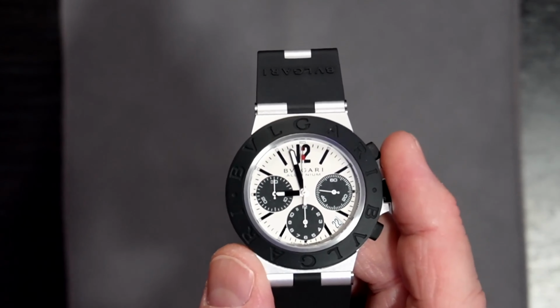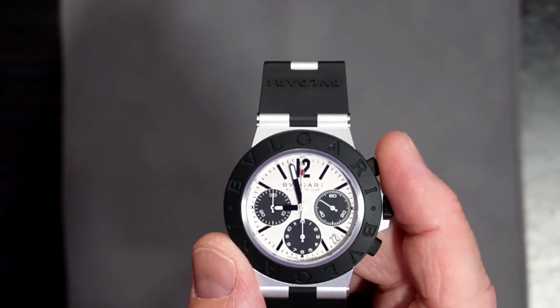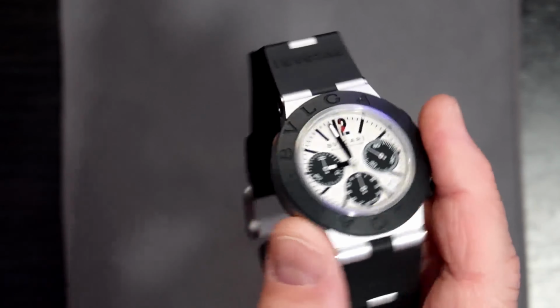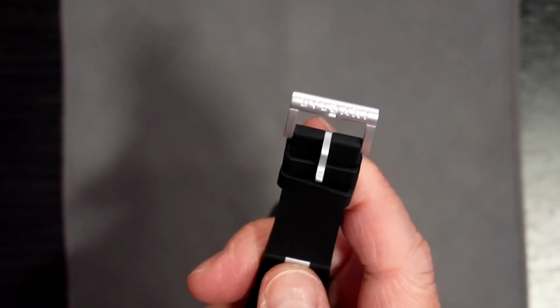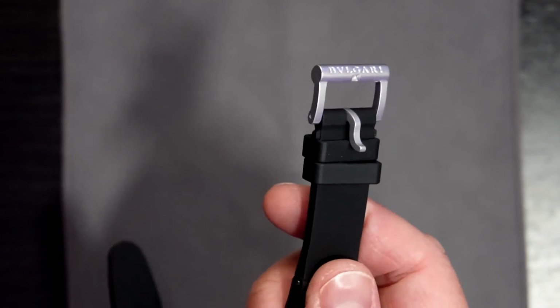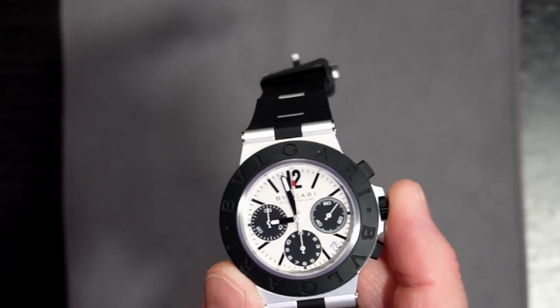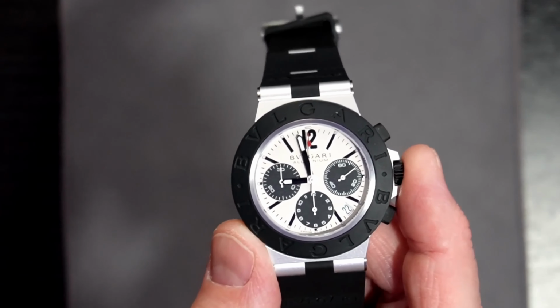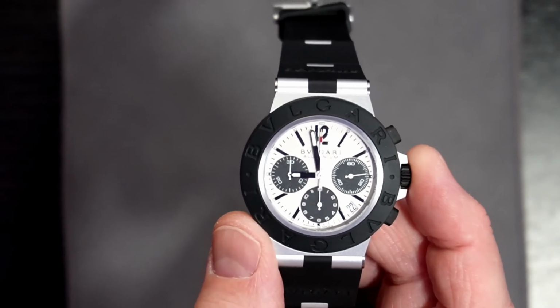It's an ETA movement in here, so nothing super fancy and in-house on there, but nice, slim, lightweight, really wearable, with a really nice little tang buckle with the logo, which matches nicely with the design language to fit onto the bracelet. Just a great looking watch, and these come in round about the £2,500 mark, so not inexpensive by any stretch, but certainly for something from the Bulgari catalogue, I would suggest it is very good value.